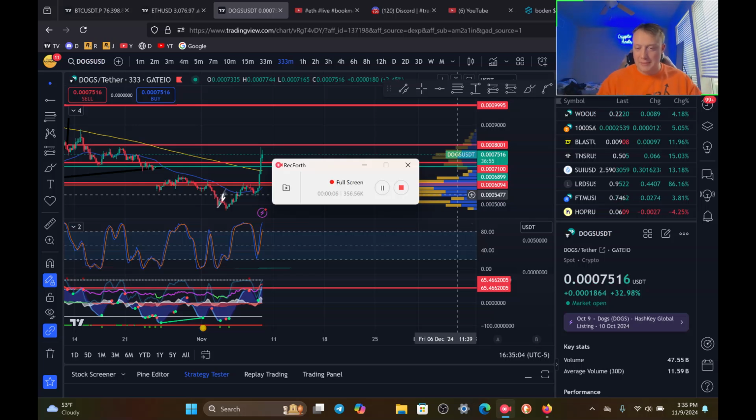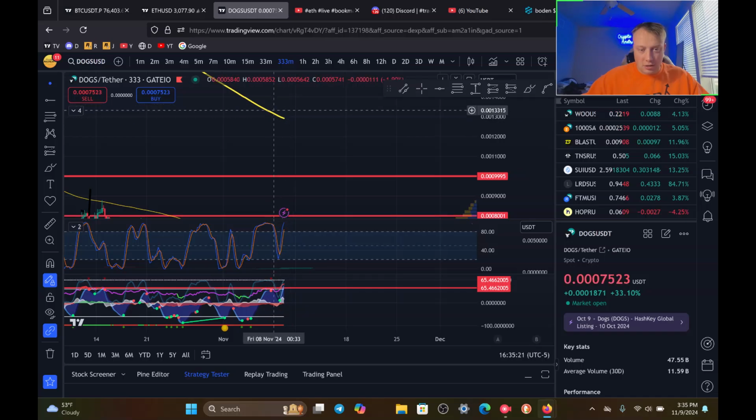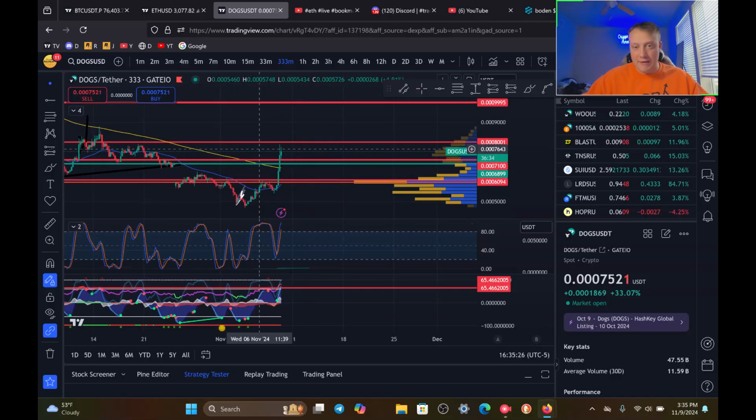Let's look at the next coin. I haven't done this before, at least not in video, but I'm going to show you how I find the next hot coin that I want to swing trade. I just look at the 333-minute time frame, which is between 5 and 6 hours, and I look for the chart or the coin to be above or below this thicker yellow line. This is the 200-day smooth moving average. The thinner yellow line is the 200-day moving average.